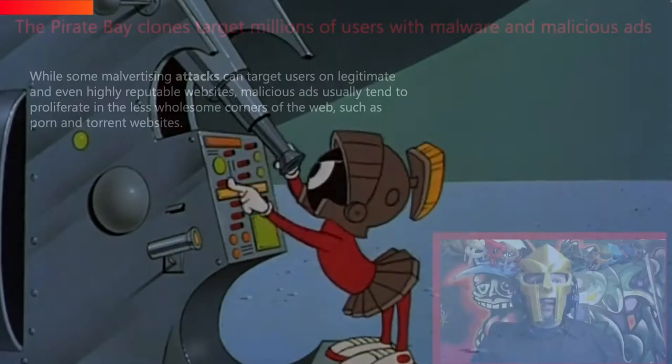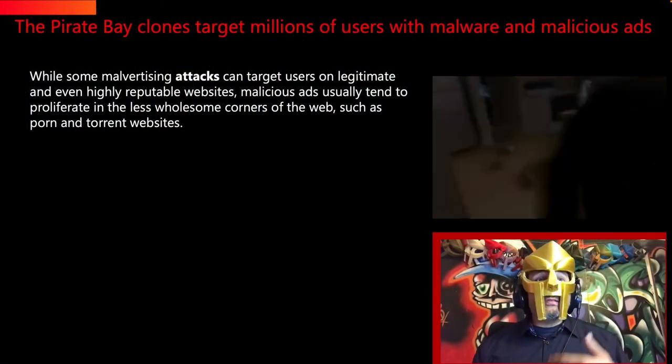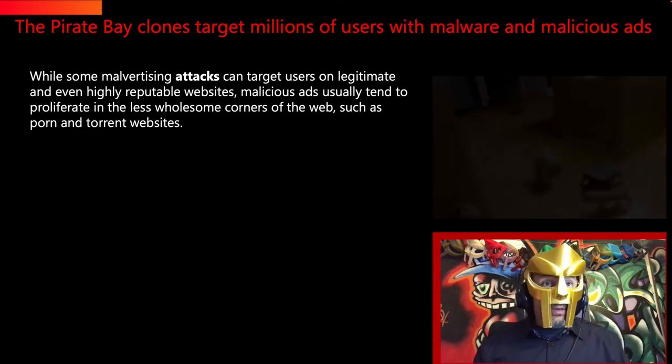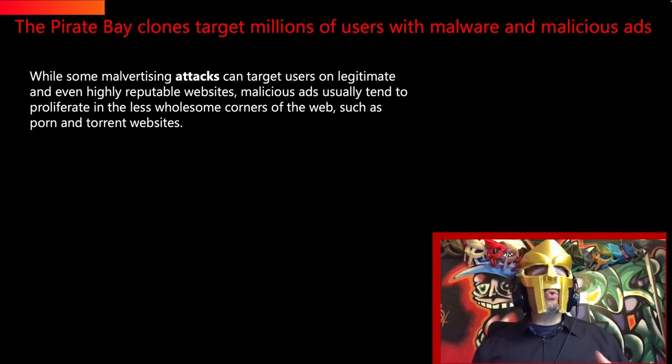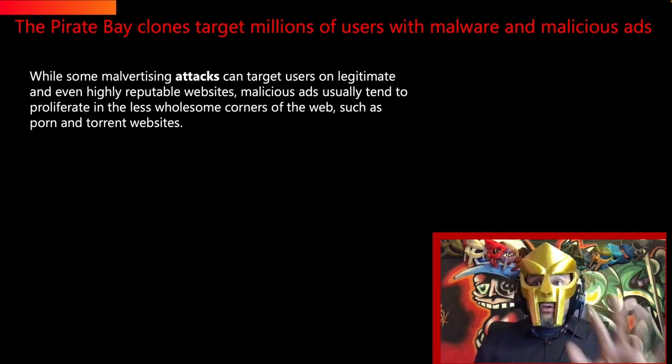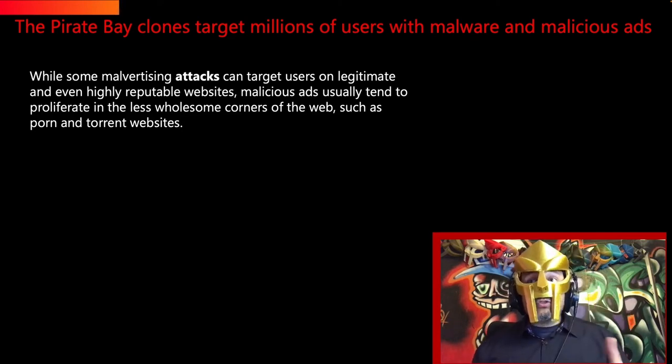I could pinch them. While some malvertising attacks could target users on legitimate and even highly reputable websites, malicious ads usually tend to proliferate in the less wholesome corners of the web, such as porn and torrent websites. Researchers discovered 5 clones of the Piratebay website serving malicious ads to more than 7 million users each month.